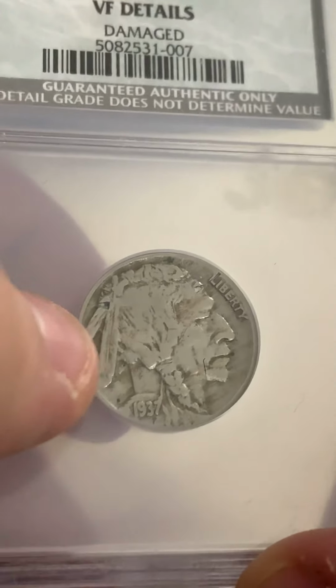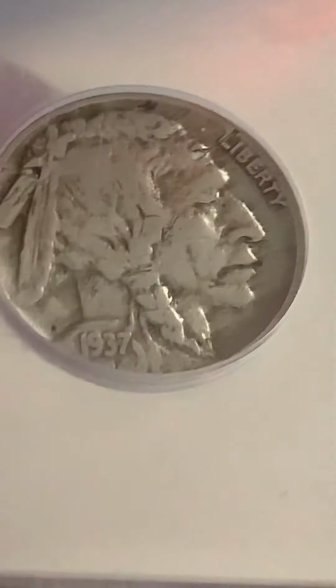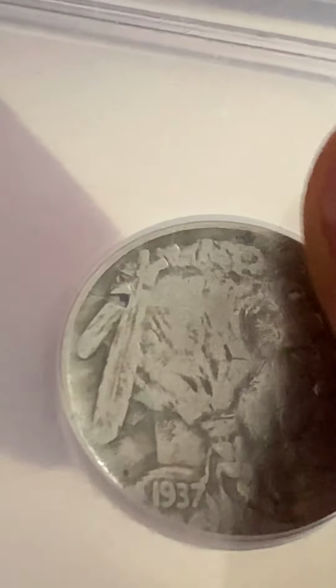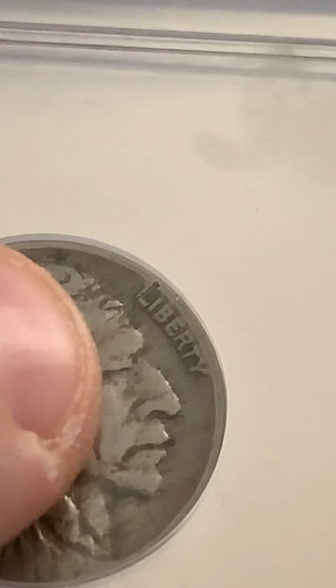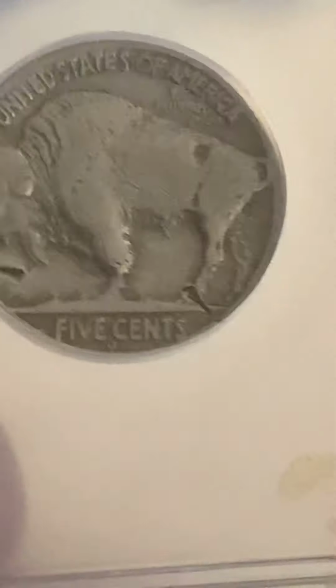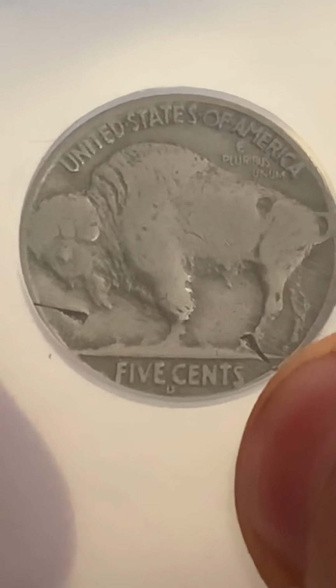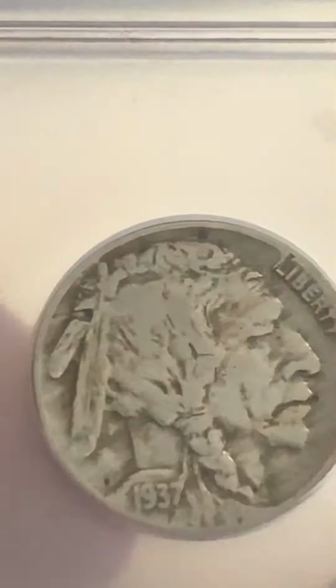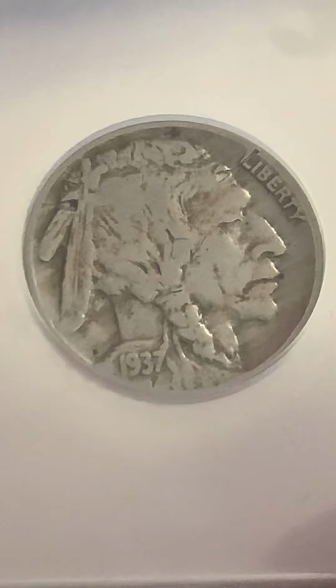So there are several reasons for it. First one is right here where my thumb is on the obverse. That's damaged just blatantly to the coin. Rest of the obverse is fairly decent. There is some issue here and over here by the date, and then here as well by the L in Liberty and the forehead. As we go to the reverse, there's major damage right here by the face and by the back leg. All of the six spots mentioned are reason alone to call this coin Details, as they did.